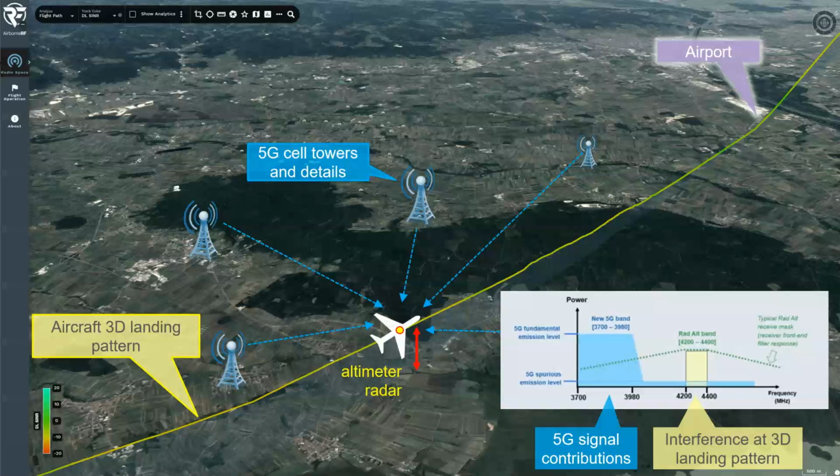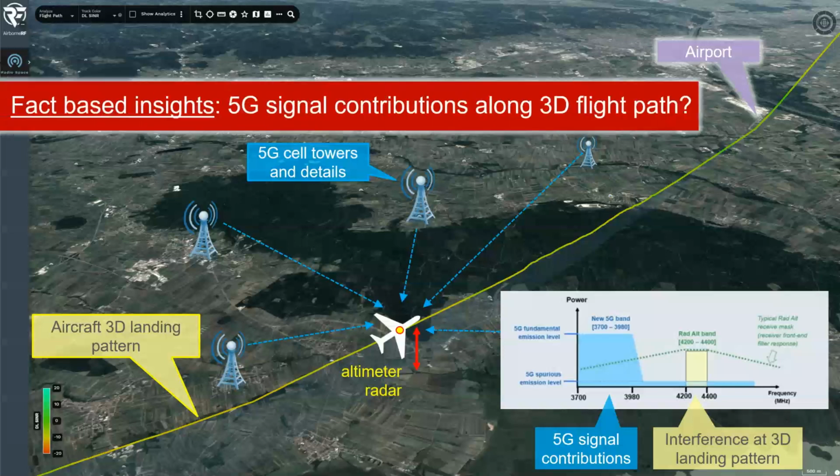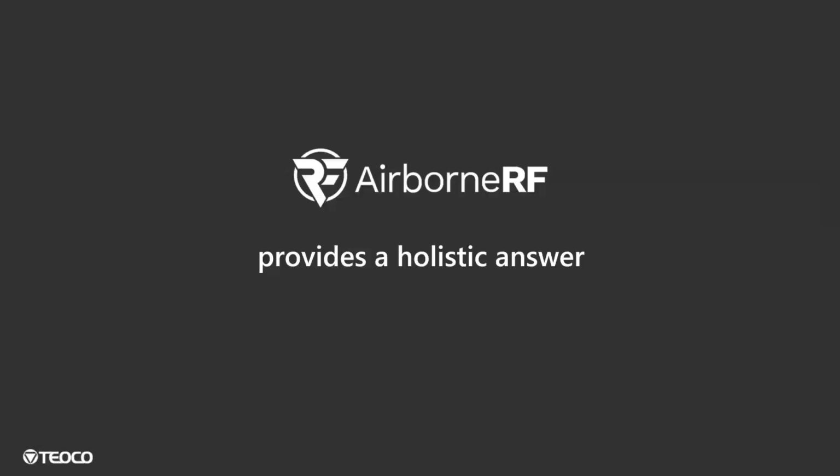So, the key question is, depending on the real-world 5G deployments, airports, landing areas, is this interference a reality? And if so, where? What are the influencing factors? Which cells are actually contributing? And so on. To answer these questions, we need fact-based insights. With AirborneRF, we can provide such fact-based insights.